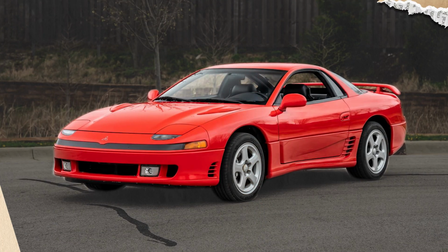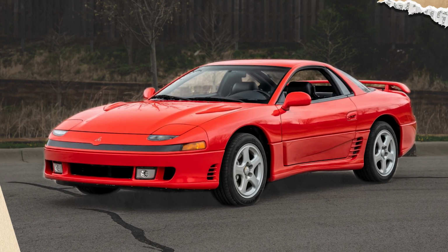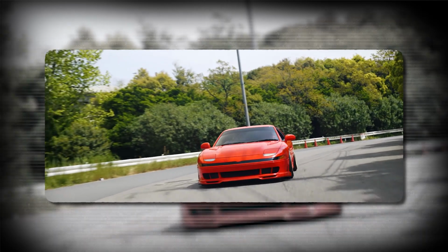And let's not forget the styling. It had that classic 90s sports car look with its sleek lines, pop-up headlights, and muscular stance. It looked fast, even when it was standing still.